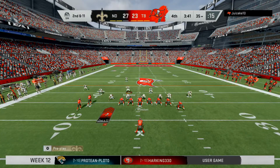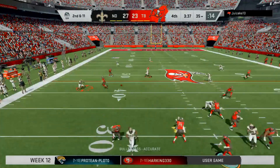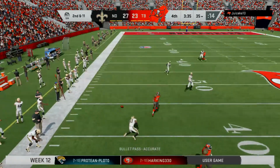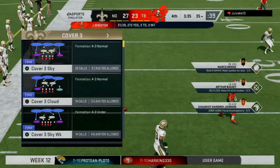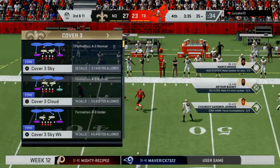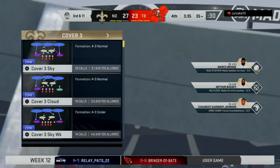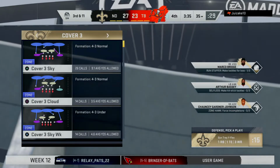On 2nd and 11 now. Winston. And that's going to be incomplete. A lot of contact, no call, and it's 3rd down. You get a tight end like this, and you know he's used to dishing out punishment, but here, he's the one that has to absorb the contact, and as a result, unable to hold on to the football.